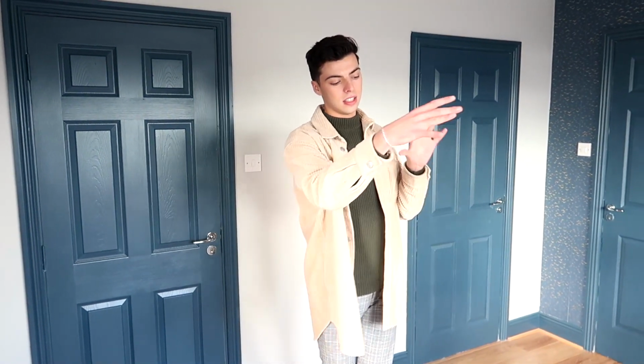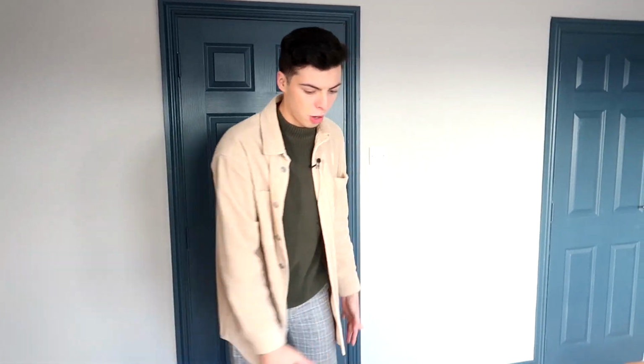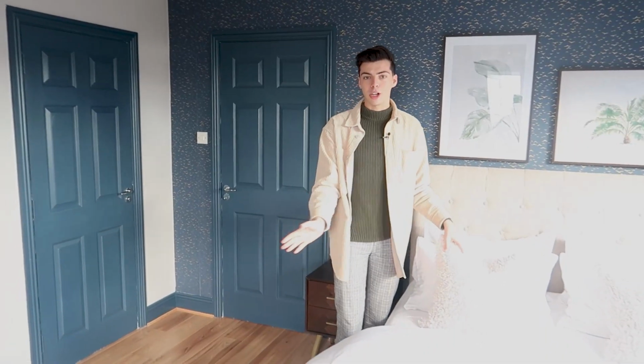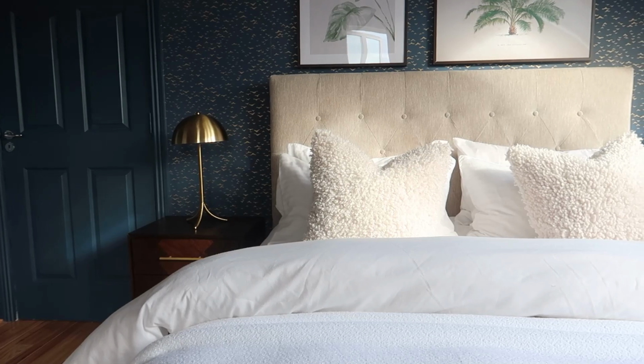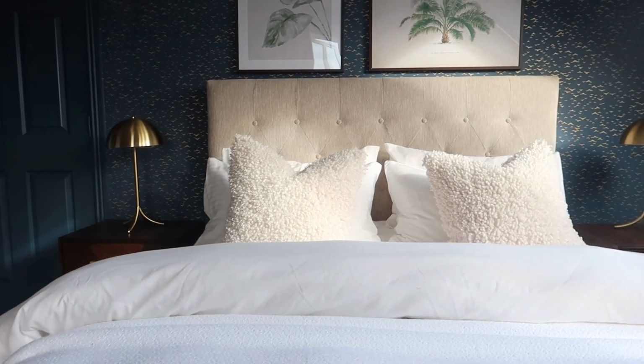So it sits centered with the bed, keeping its own area and having a walkway around it. We went for the simple all white bedding, as I always do. I just think it's the easiest thing to do in a space. Everything goes with it. It keeps the space fresh.